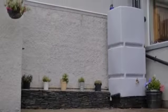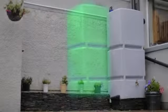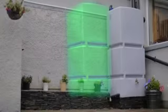Its clever design provides for the linking together of multiple tanks for high water usage households. In fact, one of the benefits of an above-ground water system is that you can easily add on additional tanks later if your water usage increases or water charges rise.